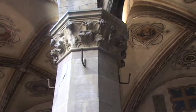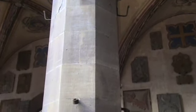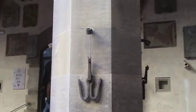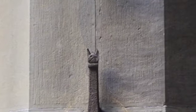Where on this column, notice the detail on the top of that hook that holds the double hook. The head of a cat, perhaps.